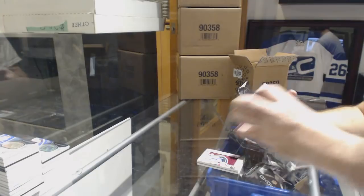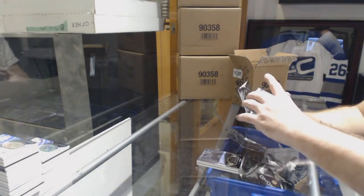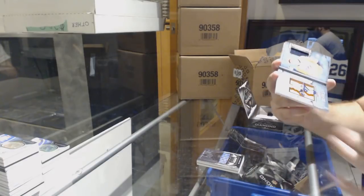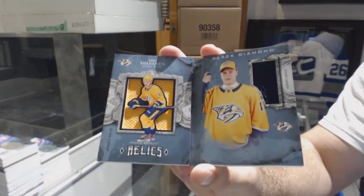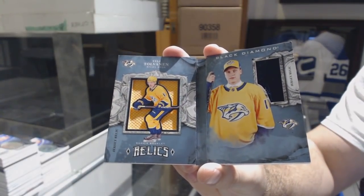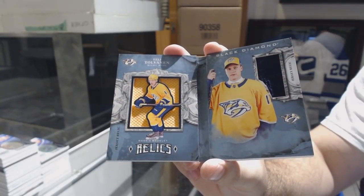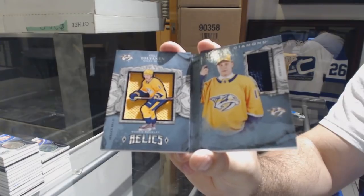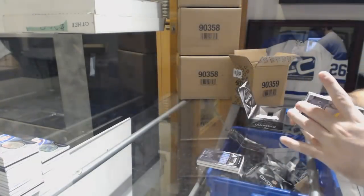Yeah, no worries, Mario. I'll help you out. Or Mayo, sorry. We've got a Relics dual jersey number 199 of Tolvanen for the Nashville Predators. I would wait until you get confirmed on the list before you send money.